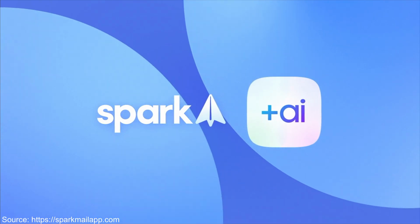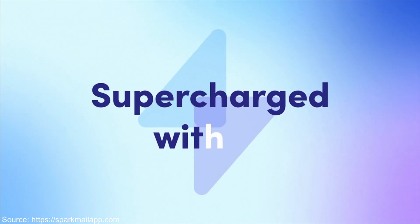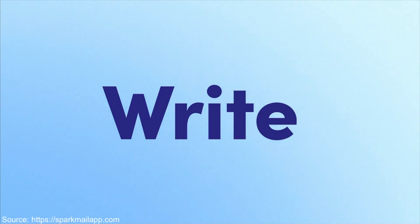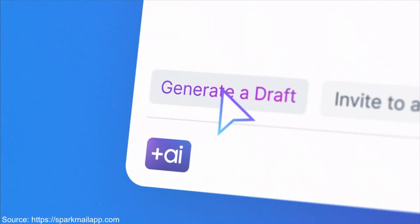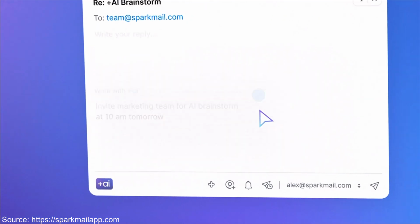And lately, Spark has also added a touch of AI to its capabilities. I mean, who hasn't these days? But this is really useful. And there's a few things you can do. You can actually ask Spark to generate an email or reply for you. So if your mind is blank as to how you might start a reply or an email, you simply tap the AI button, input a few directions about what you want written, and boom, you've got some copy for you to change and alter as you see fit.